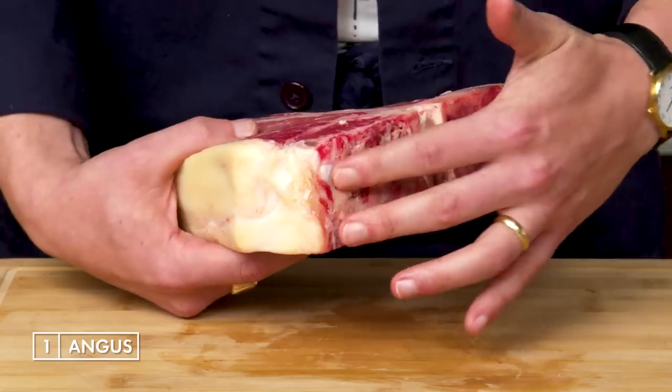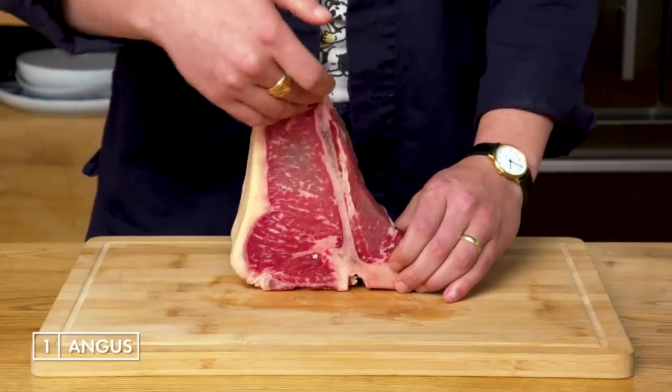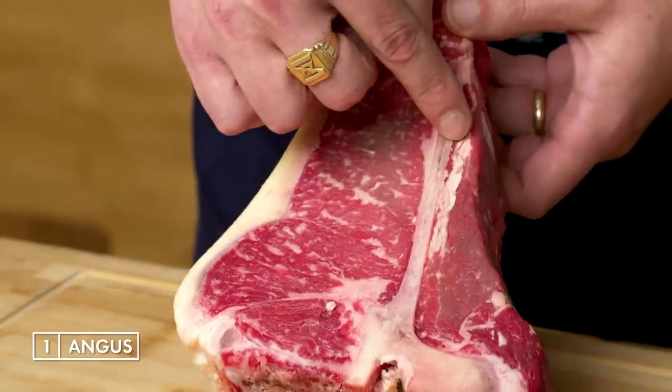This bad boy is cross-cut from the forward section of the cow's short loin and gets its name from the T-shaped bone that runs along the top and through the center of the steak. The T-bone is actually a 2-for-1 cut. The bigger side is a New York strip steak, and the smaller side is a piece of the tenderloin.